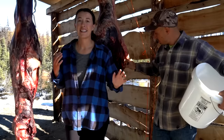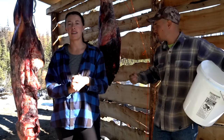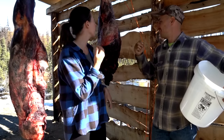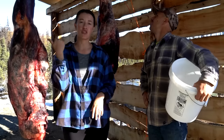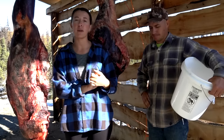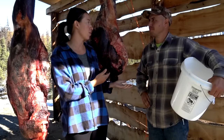Today we have something super fun on our agenda. We are going to be processing this moose behind me. We've got a moose hindquarter and a moose shoulder over here. We acquired this moose through the state program. We got really, really lucky, and we actually shared this one with our neighbors.